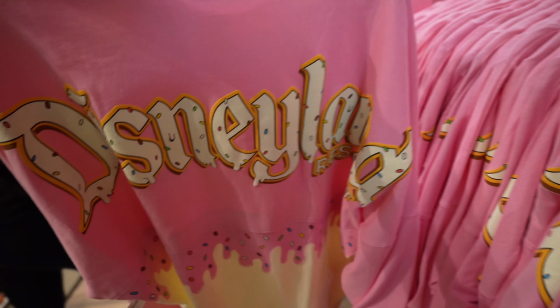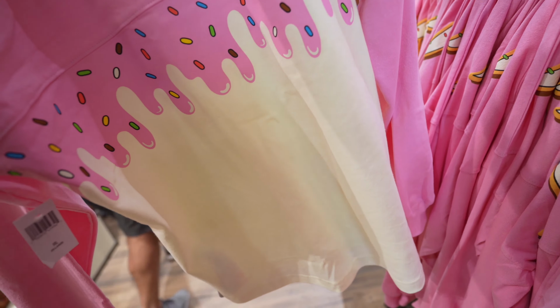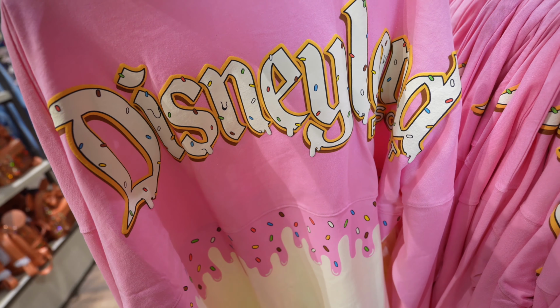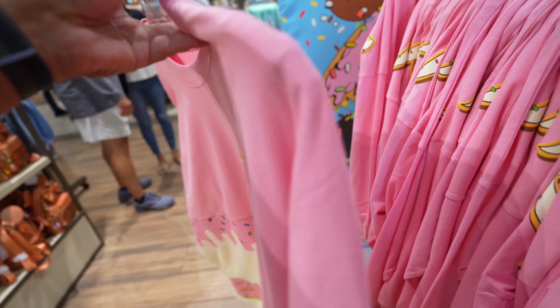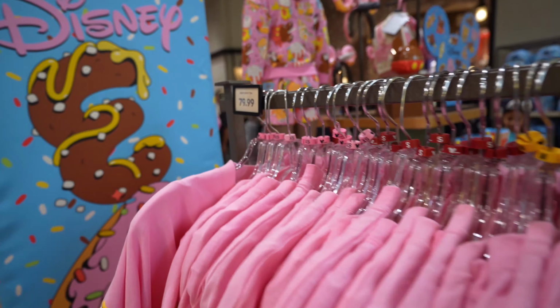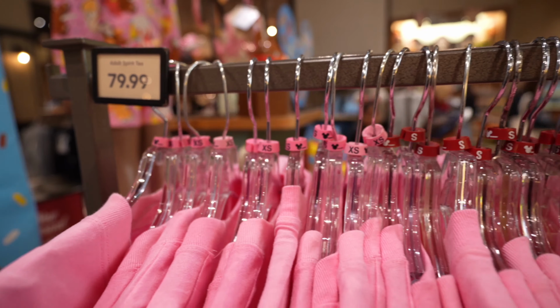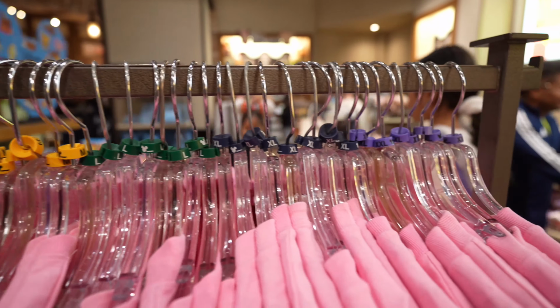Here's a look at the back. Looks a little cooler. I'm just not a fan of the white part in the bottom. You guys let me know what you think though, but everything else in the collection looks pretty cool. In case you guys are interested in this one, it's $79.99, and they have it in sizes extra small all the way up to 2X.